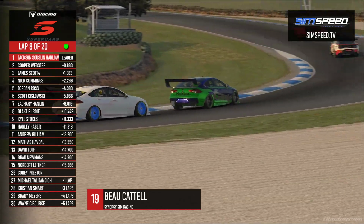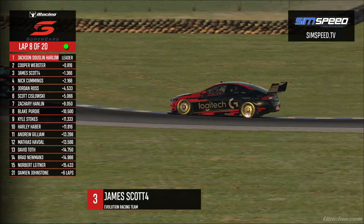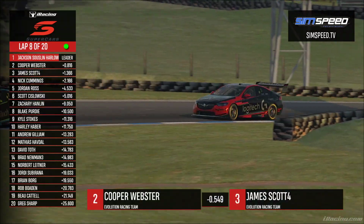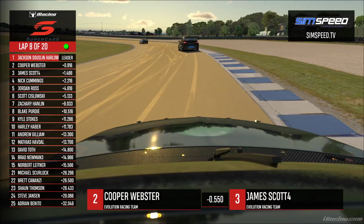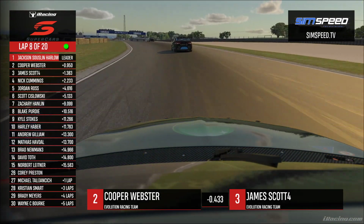But yeah, James Scott is looking, I probably would dare say he's maybe the fastest in the top 3 at the moment. He's really chasing down Cooper Webster. Jackson's sitting pretty there in P1, not really being caught by Cooper, but I don't expect that if James gets to Cooper, that Cooper will make it too hard. So this is going to be a really interesting next few laps.